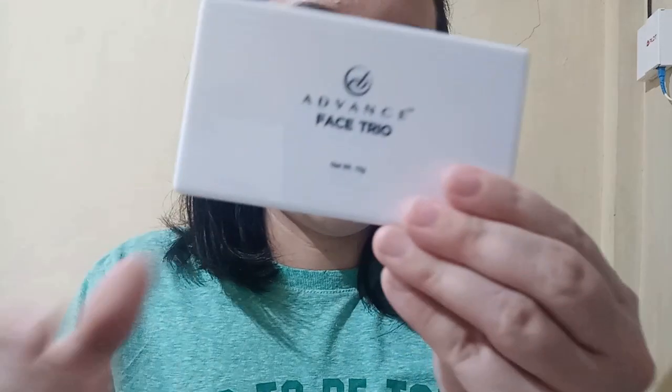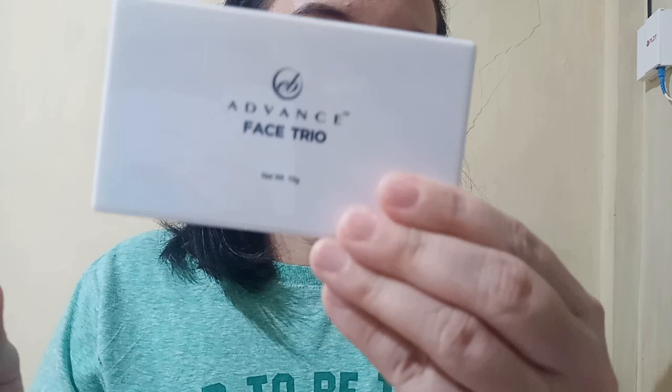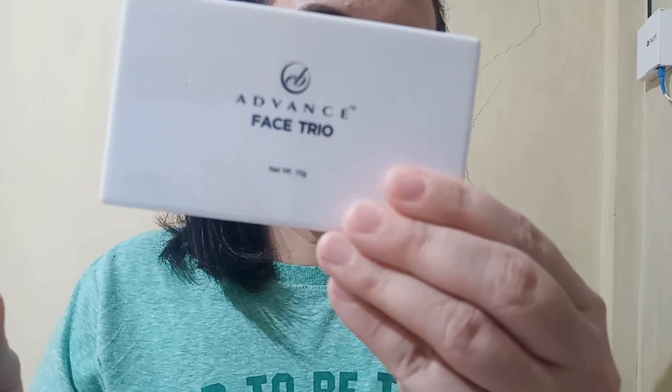For contour, let's use EB Advanced Fake with a highlighter, blush, and bronzer contour.